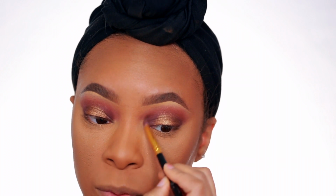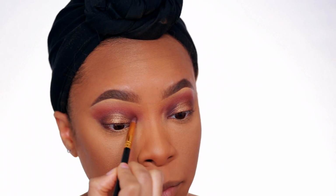Gonna dust away that excess powder. Okay, so I have the concealer on, which I really, really did like. The only thing that I wasn't sold on was just the palette. Like it's nice, but there's tons of cheaper, nice palettes if we're gonna be real, okay?